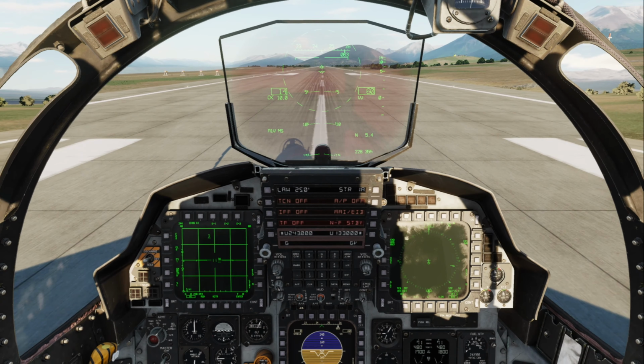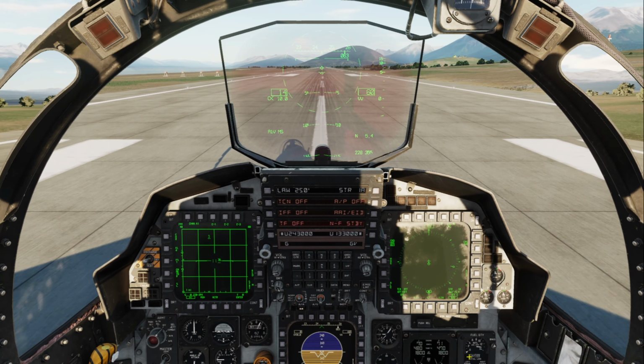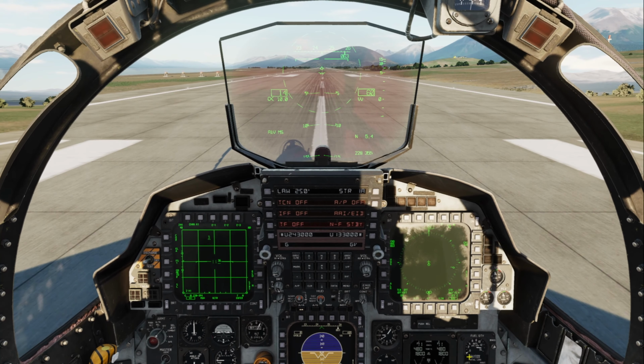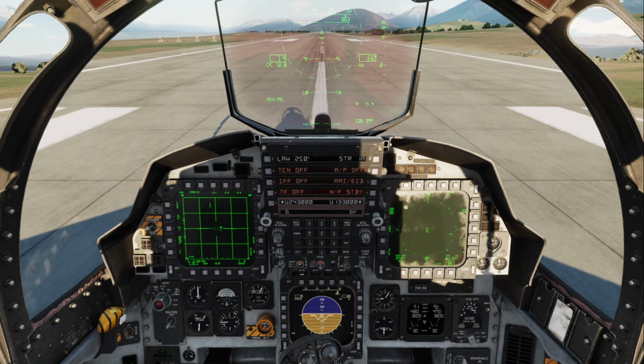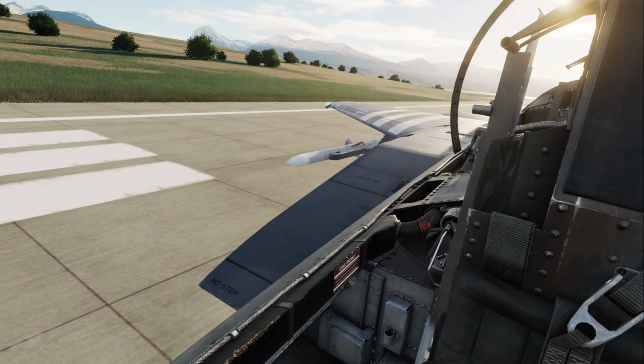Could there be more weapons? Yes. Will they come? Yes. You know, is the flight model amazing? No. It pitches up like crazy, but you know what? Get over it. It's day one. There will be patches that will come and they'll make it even more amazing.